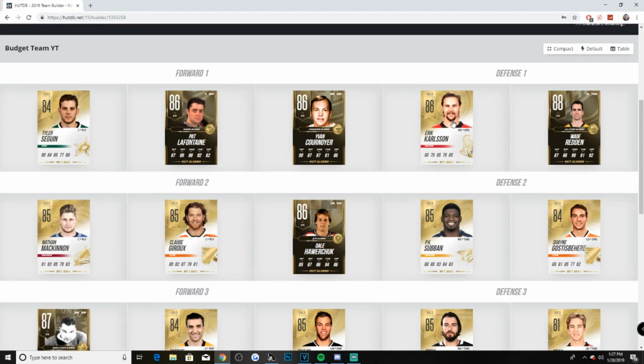Erik Karlsson, like I said, very good. He doesn't really go for much, shots. Not really going to surprise you. It is what it is, but it's still a good card.